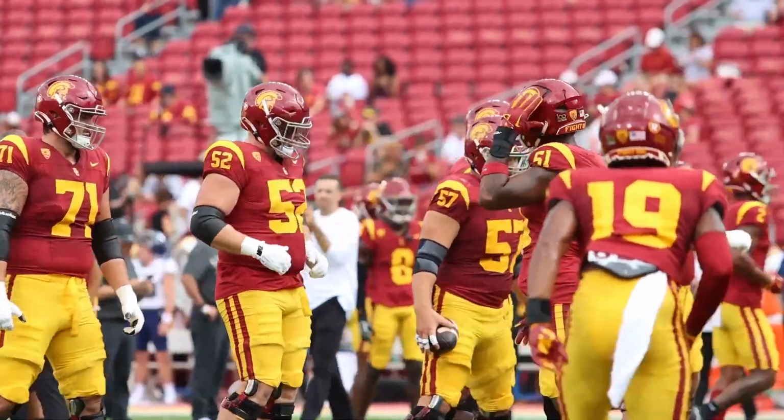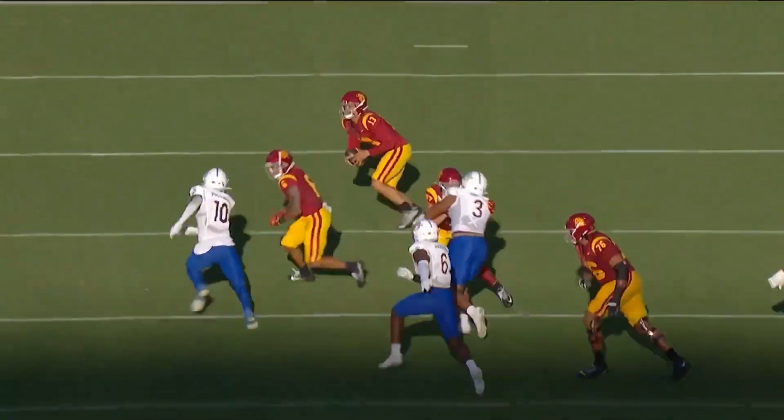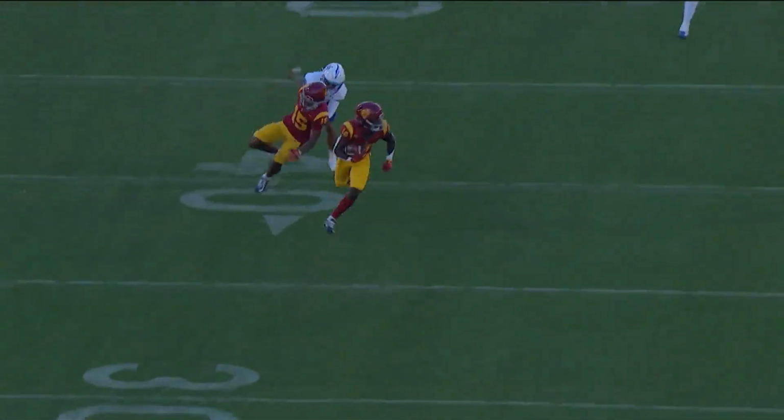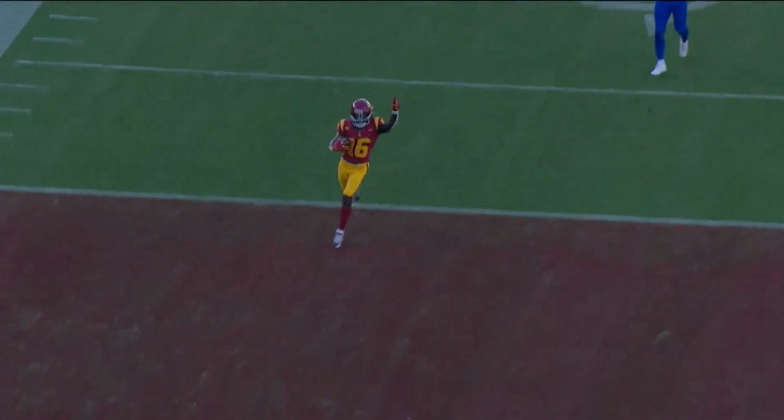Like I mentioned, they struggle a little bit in coverage on the back end, but how we can take advantage of that is being great in pass protection up front and allow Caleb Williams to use his feet to move around a little bit, to be comfortable in the pocket and pick apart this secondary. And it's going to be a huge challenge, and in my opinion, the biggest challenge of the year so far for this offensive line.